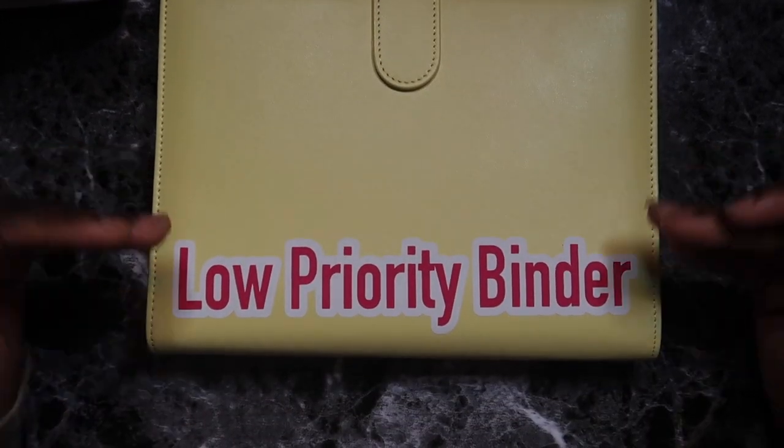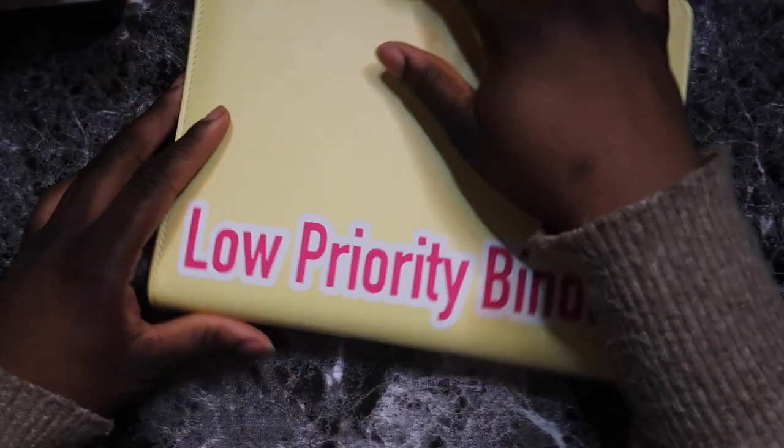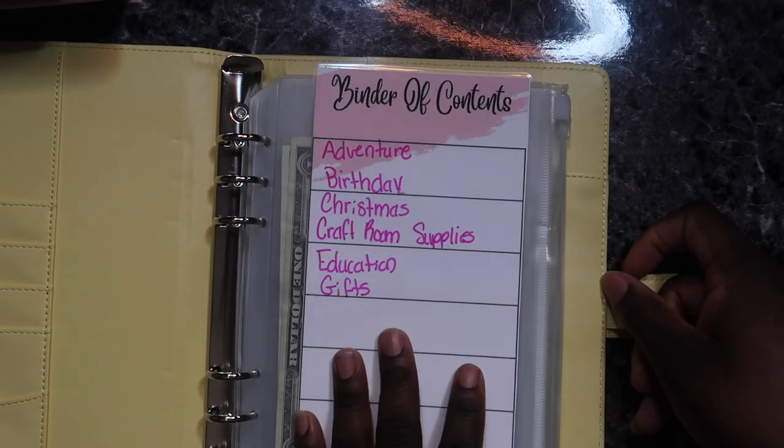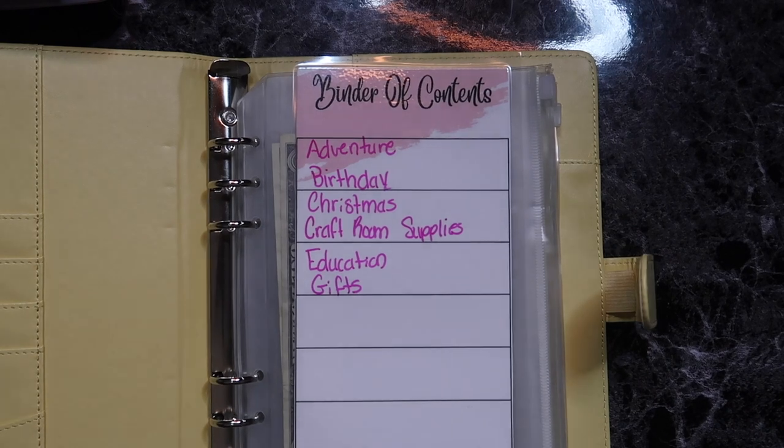I just love how the yellow and the pink go together. It's giving me Barbie vibes. Is anybody getting Barbie vibes from my thing? I don't know. But anyways, in this binder you have adventure.